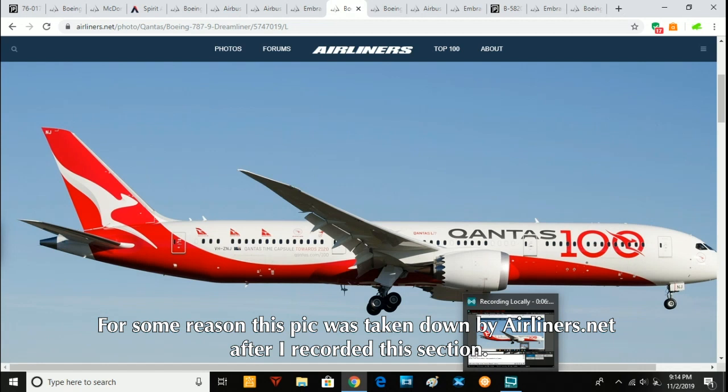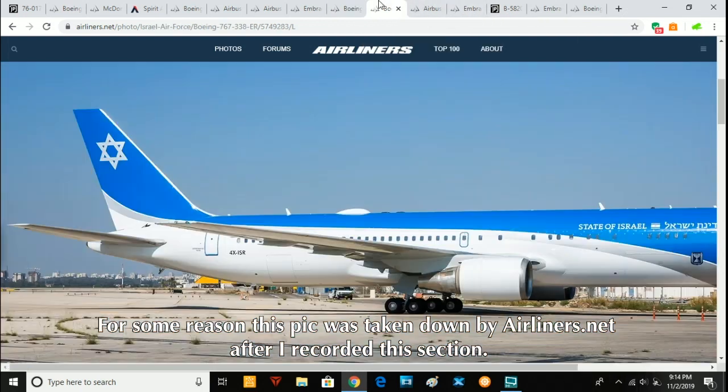It's almost like a Delta livery, and there's a couple other airlines that do this kind of a livery, but I think this is really cool. The Qantas 100, and then they show the different tails they've had over the years, so I like this livery. I think it's great. It gets my stamp of approval, and you never know. It could be one of my top 10 favorite liveries of the year.